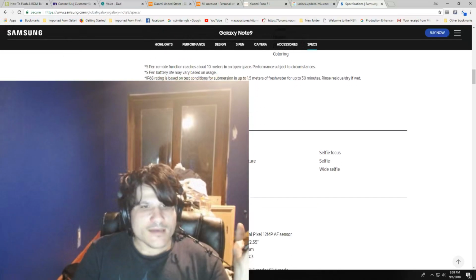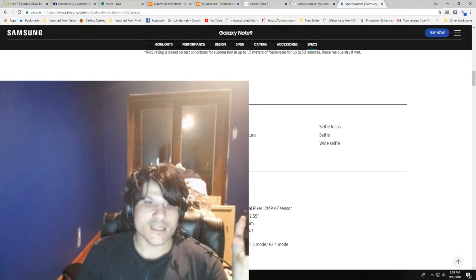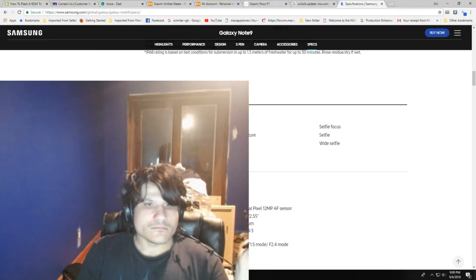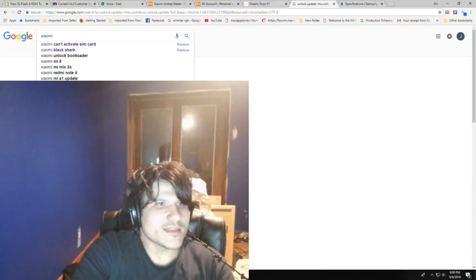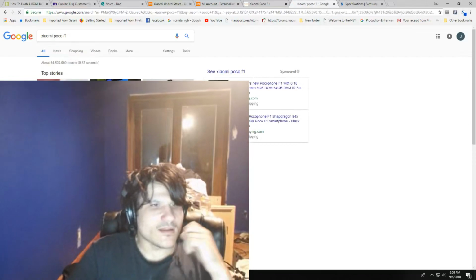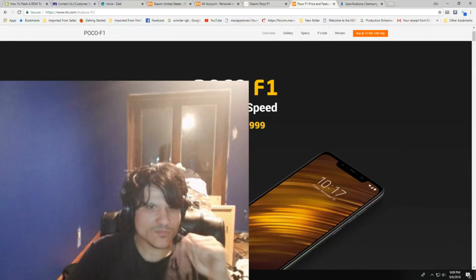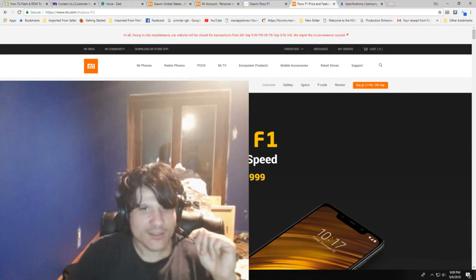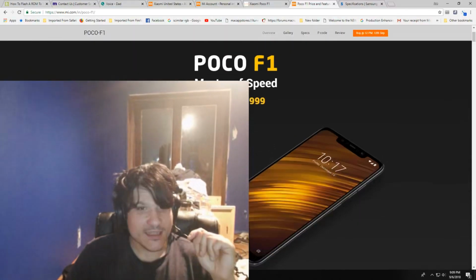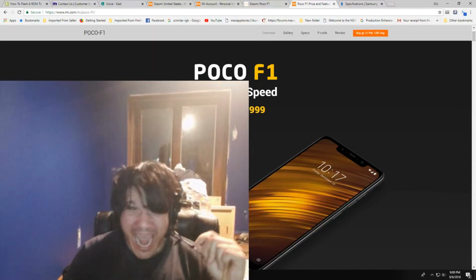The S Pen, going over to the front camera, it's an 8 megapixel autofocusing camera. You know what I'm going to call it? I'm going to call it the F1. See? Prices in rupees. This is not the Legend of Zelda. I don't pay with rupees. I pay with dollars. That's what I do, man.